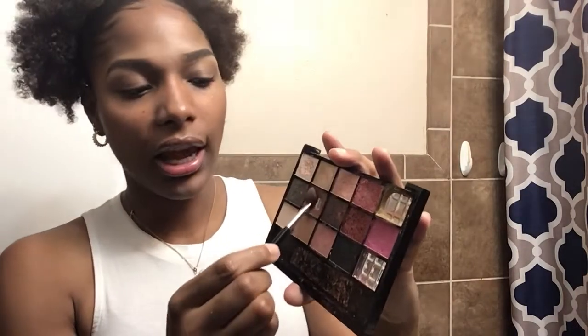I just go get a piece of toilet paper and go like this and it comes off. Just go like this, and for some reason I just feel like I like it better when I use this, like it looks smoother to me. I don't know, maybe it's just me.